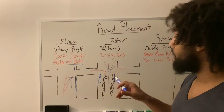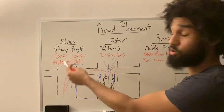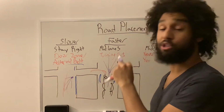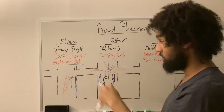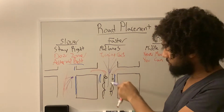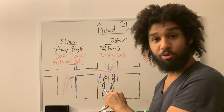Another point with regard to navigating traffic, I guess I should have said this in the slower section, but either way, slower or faster, watch out for the turning lanes. If you're coming up the side of the road and you notice there's a turning lane in front of you, get around that as quickly as possible.